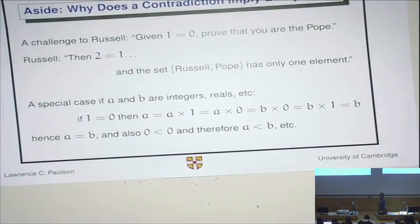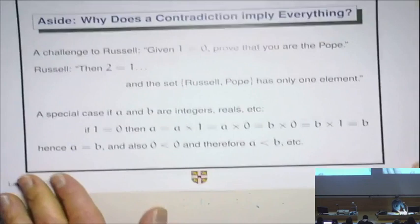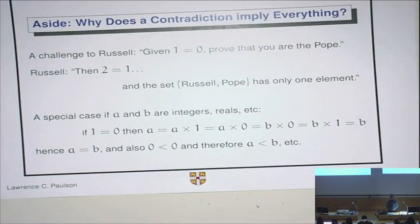And if you don't want to bring in sets, it's actually quite easy to see, as I show on the slide, if you've got 1 equals 0, then using basic arithmetic, you can easily show that every number equals every other number, and so on and so forth. And in fact, in the lambda calculus, which you haven't had yet, but will have by the end of the term, if you have the equivalent of 1 equals 0, then you can show that everything equals every other thing. So indeed, contradictions are a bad thing in general, and in most formal calculi, for very good reason, they are assumed to imply everything there is.